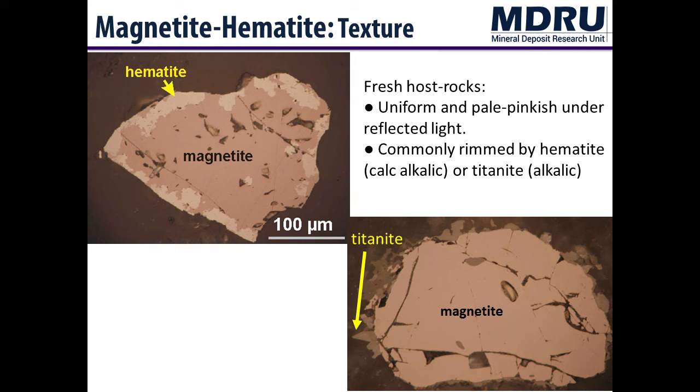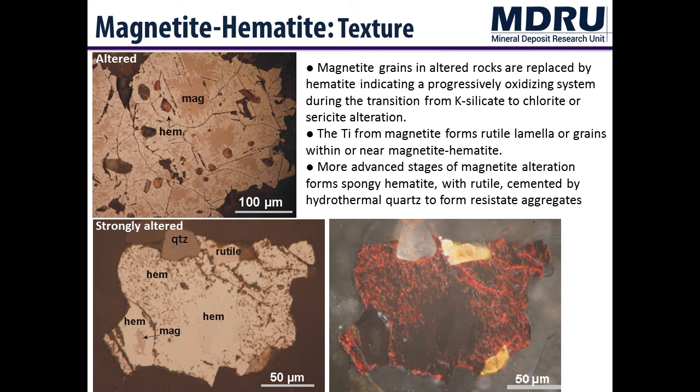So I looked at the hematite. So that's pretty much in fresh rock. In altered rock, as you can see, as a result of a strong oxidation, the magnetite is replaced by hematite. The picture on the top is in reflected light, and you can see the hematite replacing magnetite. The picture on the bottom shows a more advanced stage of the hematite replacement. You can see a little bit of pinkish magnetite left.